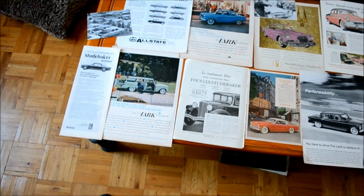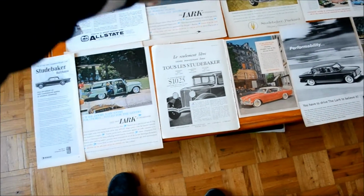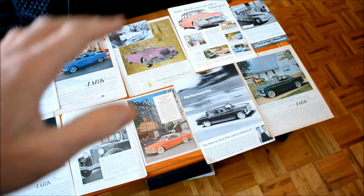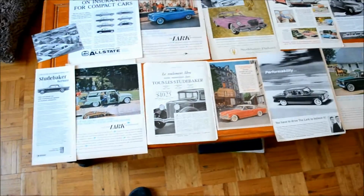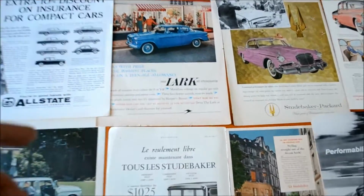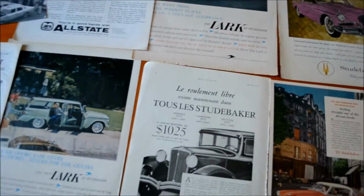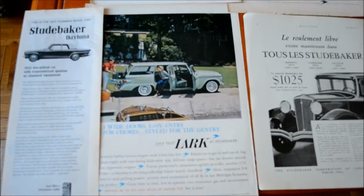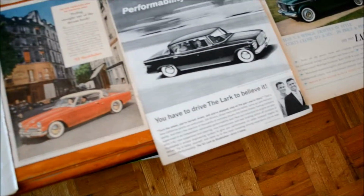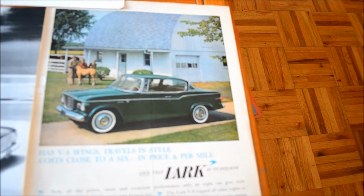Okay, so you can see I got a bunch of different things here. Now these ads you see here, these are mostly all from Life magazines. They're all about 11 by 14 inches. And for some reason, I have a lot of 1960 ads, like this one here. Now everything I'm showing, as you can see, is in good shape. This one's from 60 here as well. Right, wagon. This is a 59 or a 60 right here.